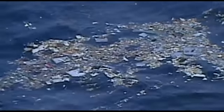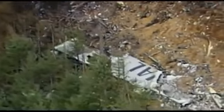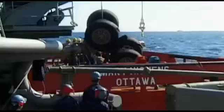In the ocean near Los Angeles. On a lonely mountain in Japan. Off the east coast of Canada. A plane crash can reduce an enormous jet plane to mangled pieces. The cause is buried somewhere in the wreckage. In the business, we refer to often finding the golden nugget.